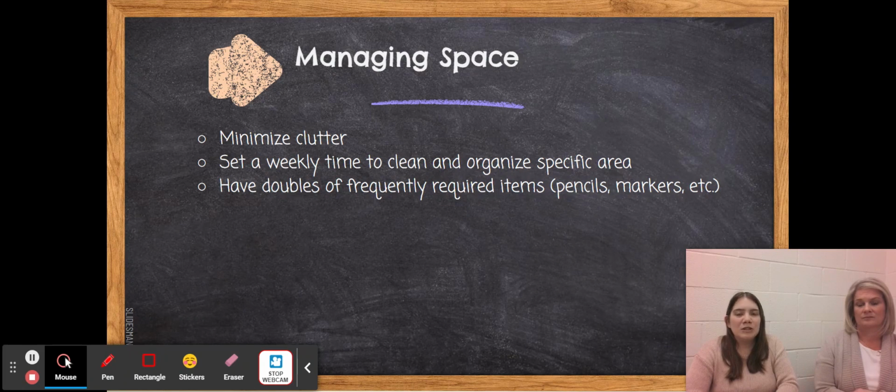Another tip for managing space would be having doubles of frequently required items. So if you're doing homework and you always seem to be losing a pencil, just have multiple pencils in that area. If you seem to always lose another sock, have multiple socks at the door so you know that your child can easily grab the socks. I've learned to not have a bunch of different socks and just have all the same socks so you never have to find a match. You always have a match. Things like that can definitely help with managing the space.